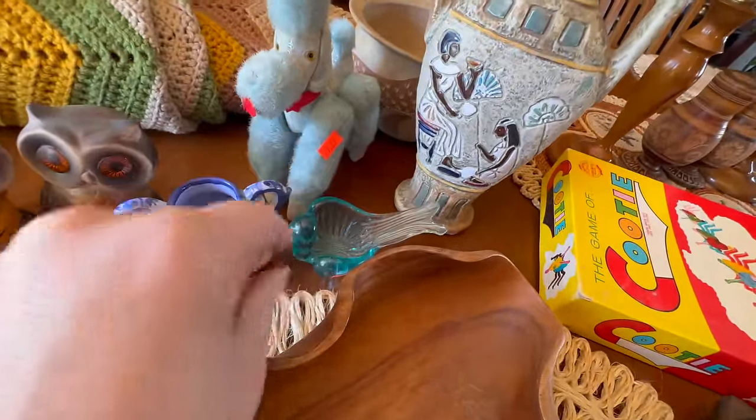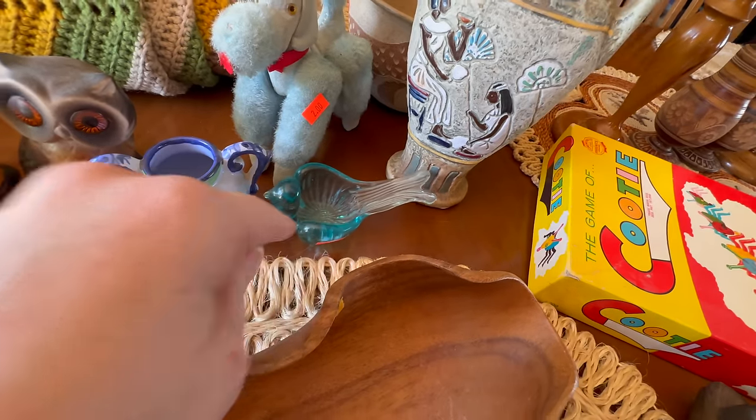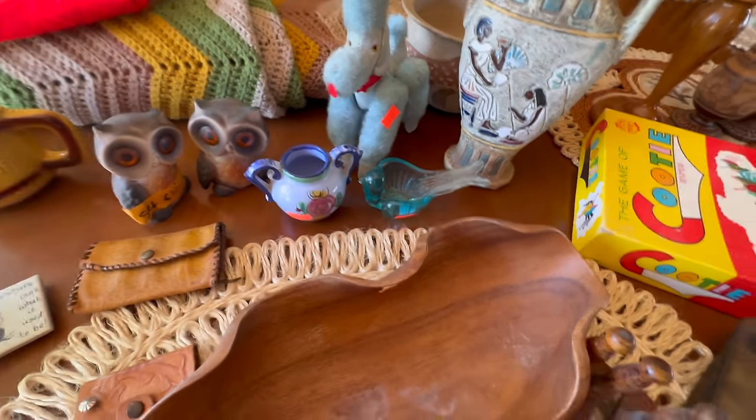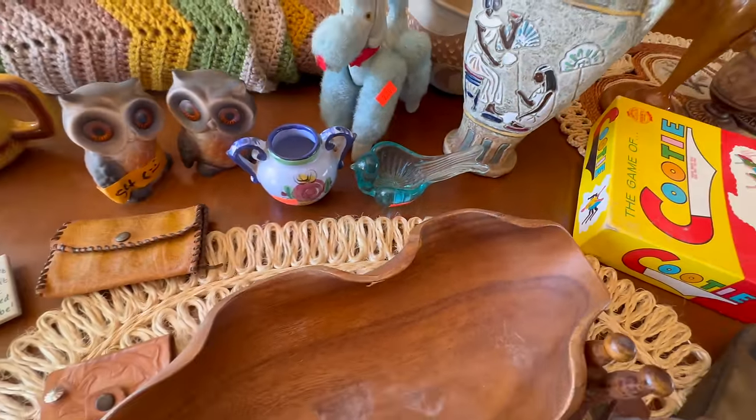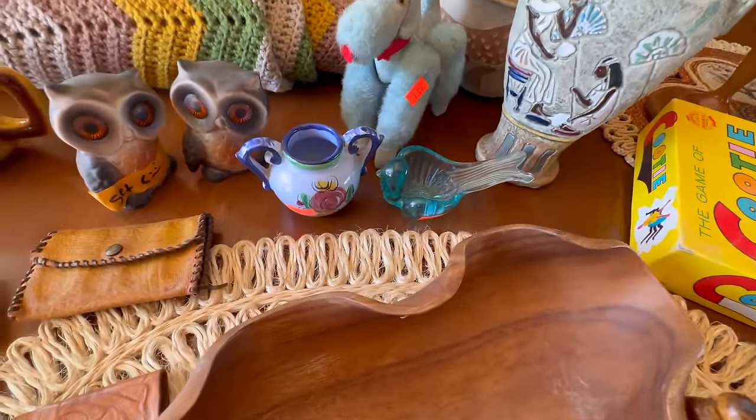I might just keep that and put it above my sink as a ring holder for when I do dishes and what have you. But I'm afraid my cat might break it. She's gotten up there and broken other things as well. So we'll just have to see about that.